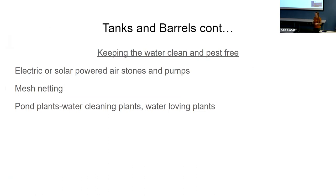You can use mesh netting, like mesh screening. That's what a lot of folks use. They just lay it over the top, put a big wire around it, and then tighten the wire around the edge. I don't prefer that method because I really like there to be water movement happening. So things can't get in, but also you still have water sitting.